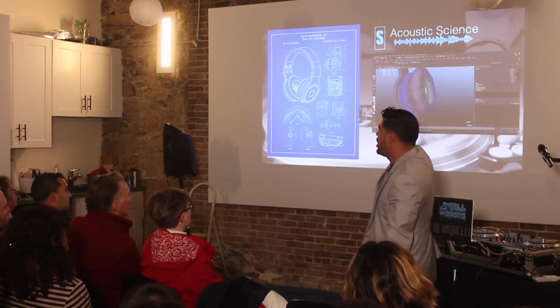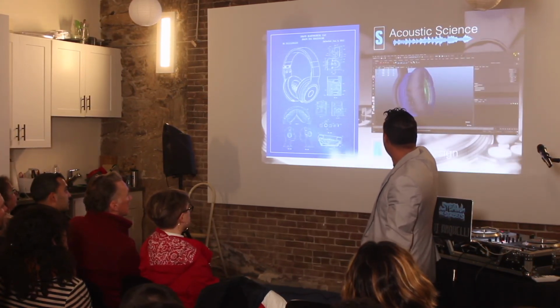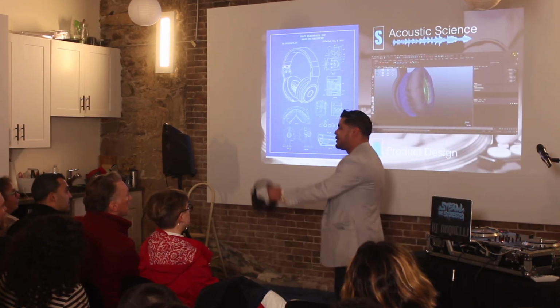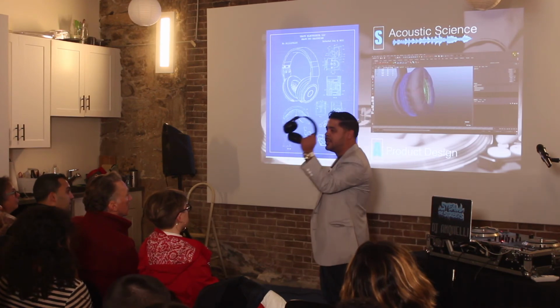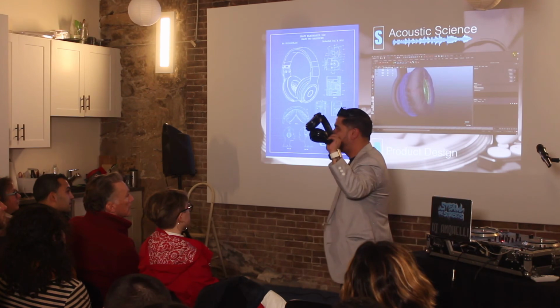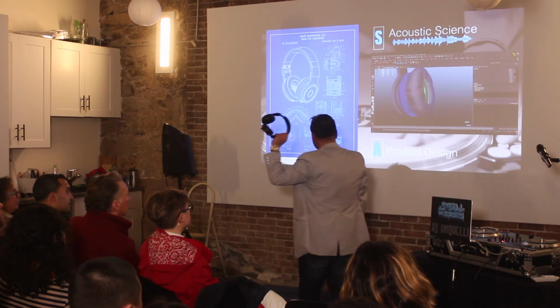Oh, look at this. This is 3D modeling. This is CAD right here. Is that a product design? Is there an artist who needs to design these headphones? So these headphones that cost a few hundred dollars, there was a scientist involved, there was an artist involved, there were musicians involved. That's how these headphones came to be, and they're still selling pretty well.